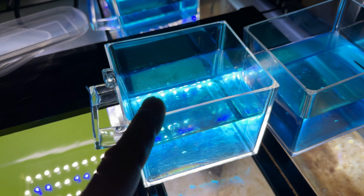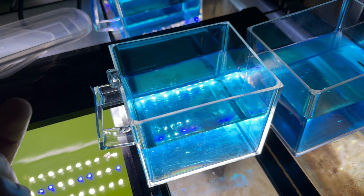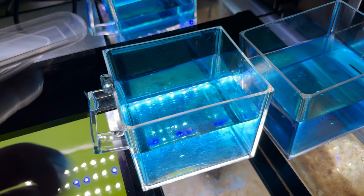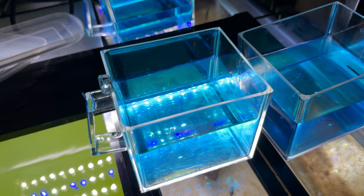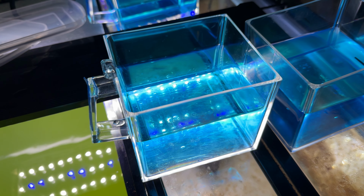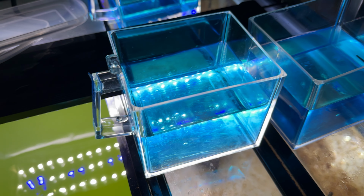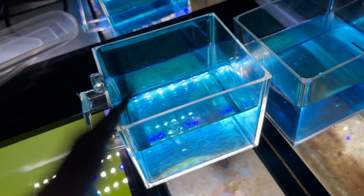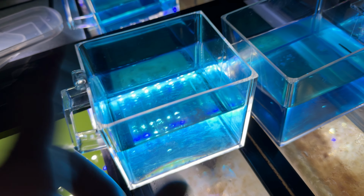The reason why I put methylene blue is methylene blue kills fungus. Fungus grows on eggs. And with too much fungus, the egg basically dies and all that stuff. So that is the reason why I use methylene blue. That is the reason why this is blue.